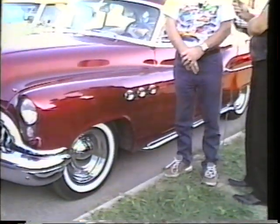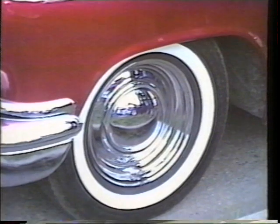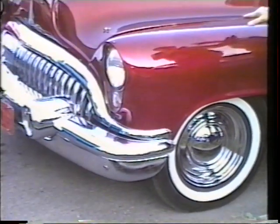Okay, so you bought this car this year, right? No, it's about 3 years ago. Oh, 3 years ago. I see. Okay, and it's really beautiful. What color is this? Candy apple red with ghost flames. And the ghost flames, boy, it really looks pretty in here.